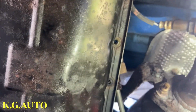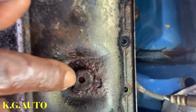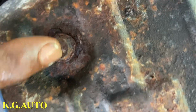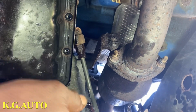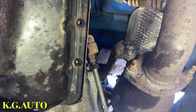But we're doing it. So that's the pan right there. I didn't want to take it off completely yet. There's no way I can drain the transmission fluid, because the thing was rusted over here too. As you can see, it was rusted. But there's no transmission fluid inside, maybe like a quart, because it was leaking down here, so everything was going out from there. So I'll bring you guys back, KG.